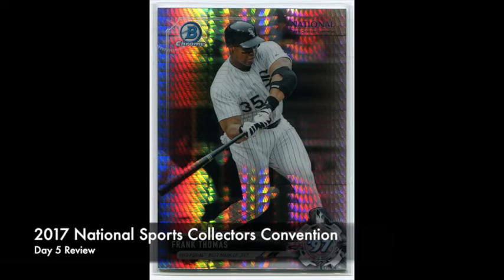And I brought this up in a previous video that I purchased this Bowman Chrome National exclusive Frank Thomas card for $12 at a guy's booth, and I talked him down. He wanted $15, and then I go to the booth next to him, and he's got it for $3, and I'm like, well, heck, this is kind of too bad. I overspent.